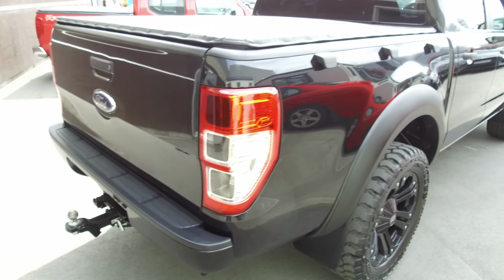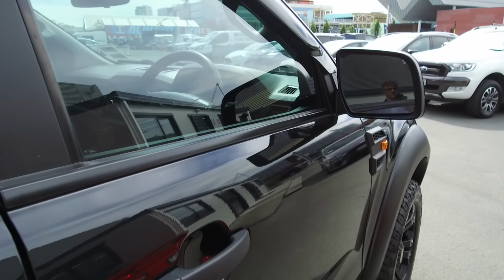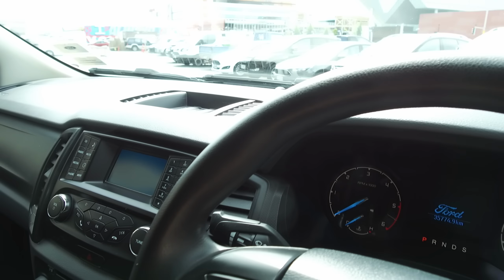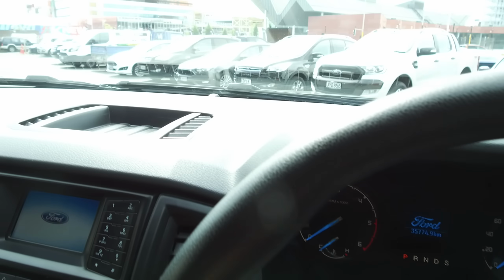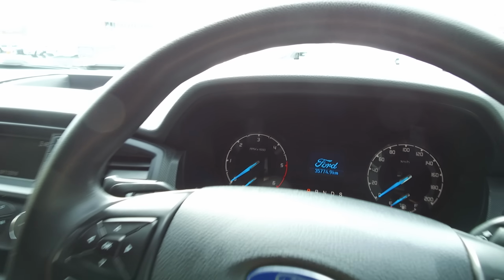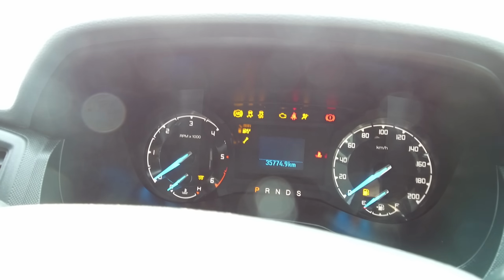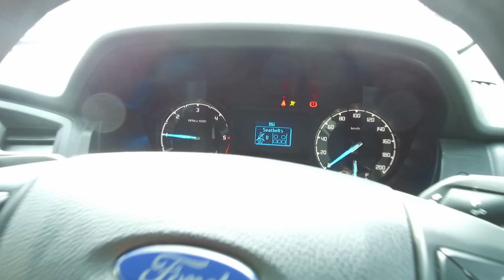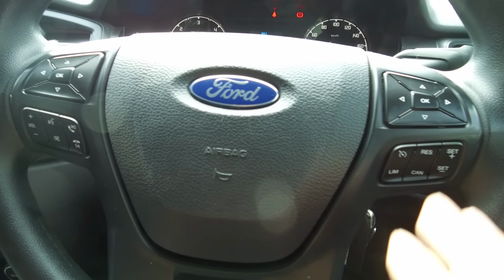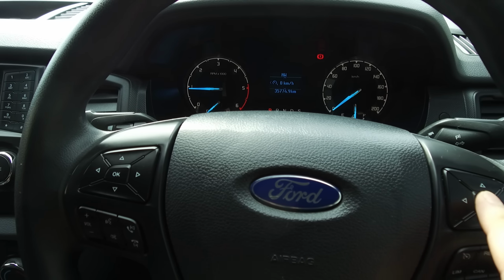But let's jump in the front and start the vehicle. Bluetooth capabilities all built in. We've got cruise control, the coloured screen in the centre there. Kilometres, 35,749. Steering controls, got cruise controls over here. This lot of controls a trip computer in the middle there.